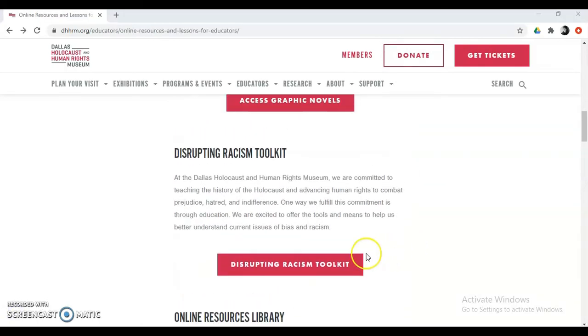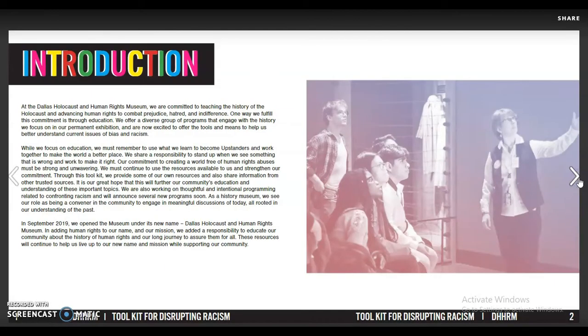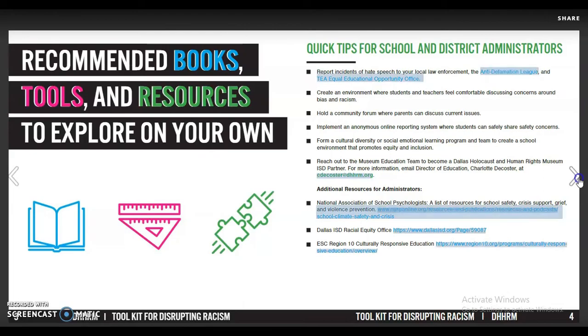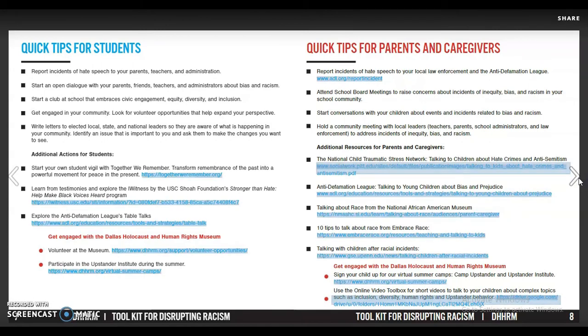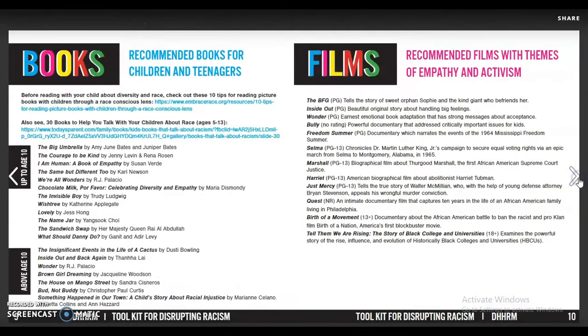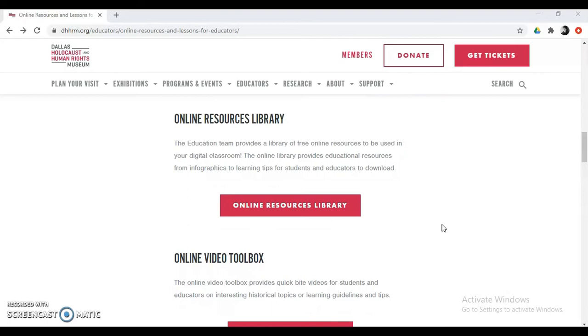You can also find our Disrupting Racism Toolkit. This toolkit provides administrators, educators, parents, and students with recommendations on how to address topics related to racial prejudice. The resources outlined here include lesson plans from qualified institutions, book lists, and activities and films. Our online resources library and video toolbox provide numerous infographics, materials, fact sheets, and quick bite videos to help you teach complicated topics like the Holocaust and human and civil rights. These are free and available directly on our website.